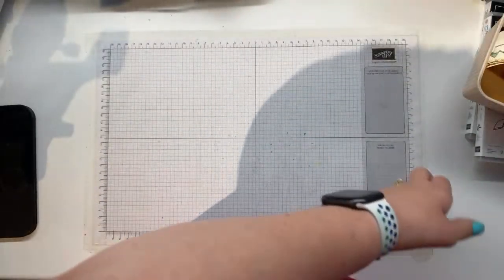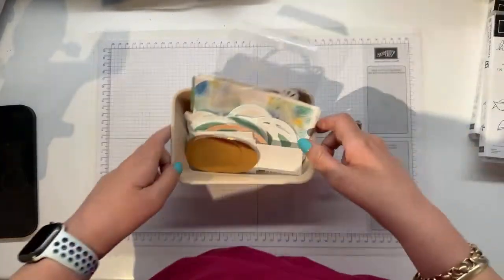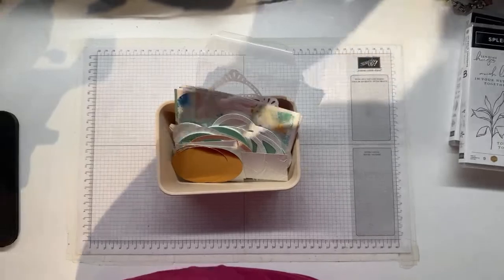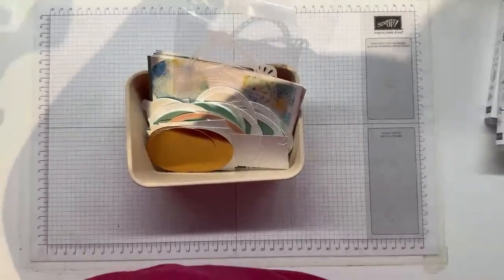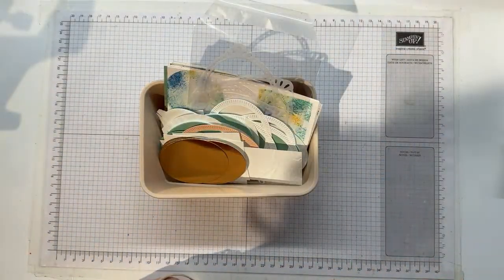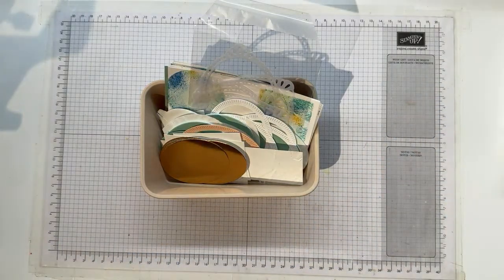Sorry, I'm just going to get this paper while I try not to drop it on the floor out of the way. Okay, let's do a titch of a zoom. There we go. I think we're right. I will go and turn off the overhead light and see how we're going.